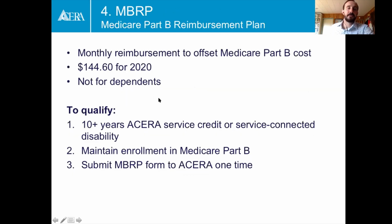Okay, the next non-guaranteed benefit is what we call the Medicare Part B reimbursement plan. So when you're Medicare eligible and you want to enroll in one of our plans or maintain enrollment in an Acera plan, we mandate that you pick one of our Medicare plans for a couple of reasons. One, it's cheaper for us. Two, it's cheaper for you. The plans are just cheaper because the federal government is paying for the majority of the cost. Now, there is a cost to you when you sign up for Medicare Part B, which is the doctor's visits portion of it. The Social Security will start charging you a monthly amount that comes out of your Social Security check. For 2020, that amount is $144.60.